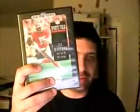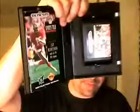Next game up, Sports Talk Football 93 with Joe Montana. This is one of the 3 games that I got with the manual ready to go. Another one without the manual, however. Let's see if we get this in here. NBA Live 96. As you can see, no manual with it. Another NBA game, NBA Action 94. I don't remember playing this game when I did have a Genesis growing up. But it's something I'm going to try out when I actually get my Genesis and have it all hooked up.